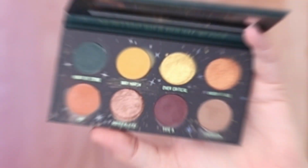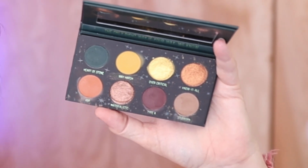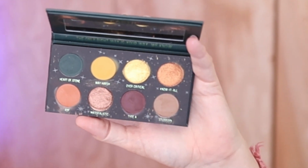But this one, I think in that review, I was like, this reminds me a little bit of Subculture, but this also shouts fall to me, and that is the Melt Cosmetics Bad Side Zodiac Earth palette. Of course, it's going to scream fall, right? I am a Virgo, so I did get the Earth palette because that is an Earth sign, and this is the palette. Like, fall is my favorite. Orange is one of my favorite colors on my face, on my skin, on the clothes that I wear. On my skin. That sounded weird. In the clothes that I wear, browns, burgundies, greens.